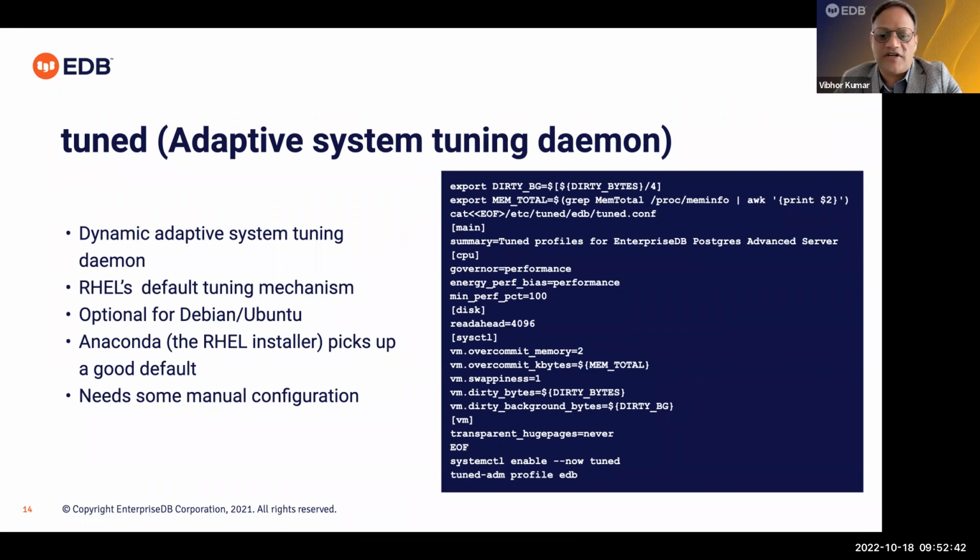In the same way, we have different parameters like swappiness, overcommit kilobytes, overcommit memory, right? These are some standard parameters we always recommend to set with PostgreSQL.